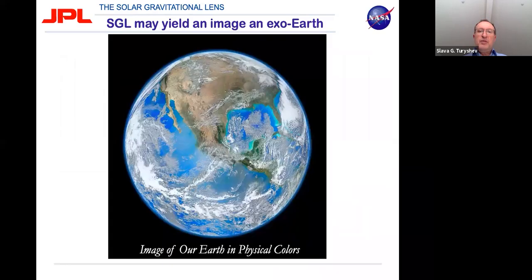And I want to leave you with just one slide. This is our own planet seen in physical colors. As you know, our eye is a little bit biased towards the green color. So this is the image of our own planet in physical colors. And my hope is that by the time I'm 100 years old, I should be able to see this object come to existence.